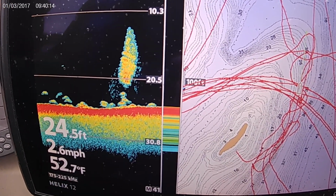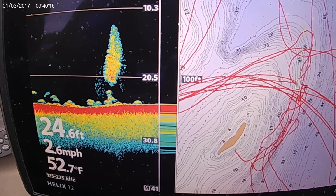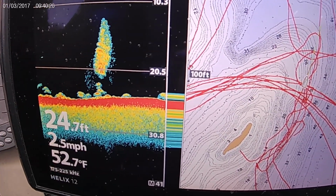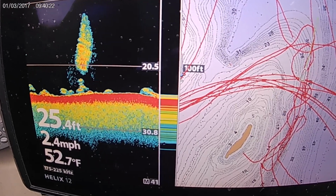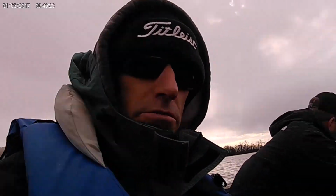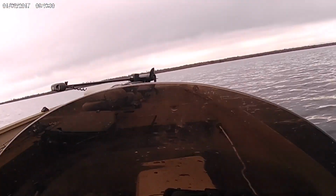So that's what we're going to do. Looks like a pretty good little stretch of them right there. They got a little shallower, 24 feet. We'll drag through there and see if we can't catch a few. Y'all stay with us. We need my purple, man.